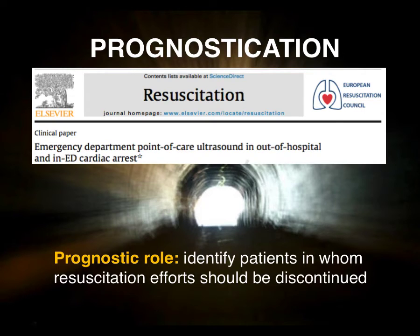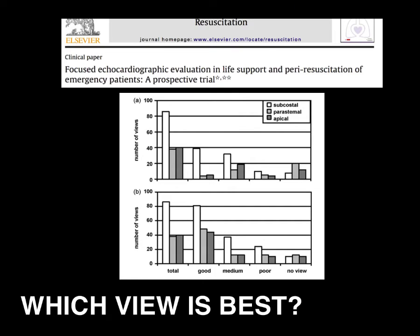In general, we could say that the main prognostic role of ultrasound is to identify those patients in whom the resuscitation effort should not be continued. So while ultrasound can help us identify those that have better chances of survival, probably the most important is to identify those in whom we should stop the resuscitation.